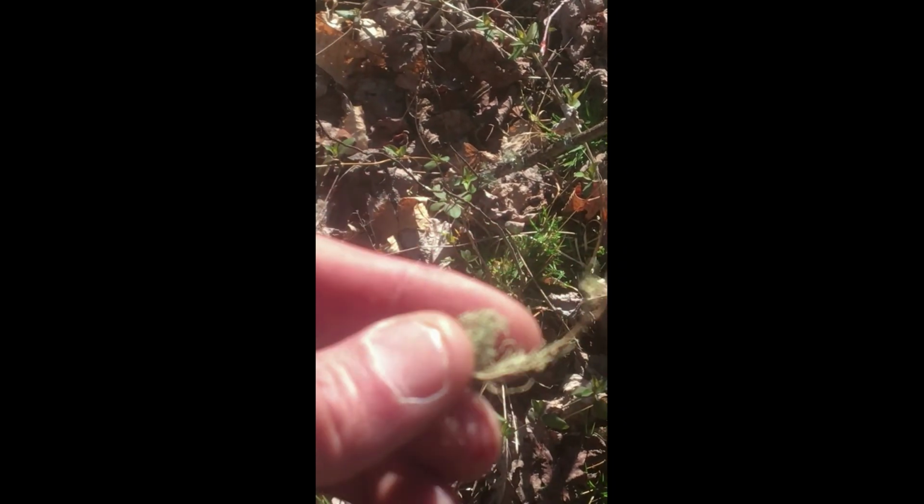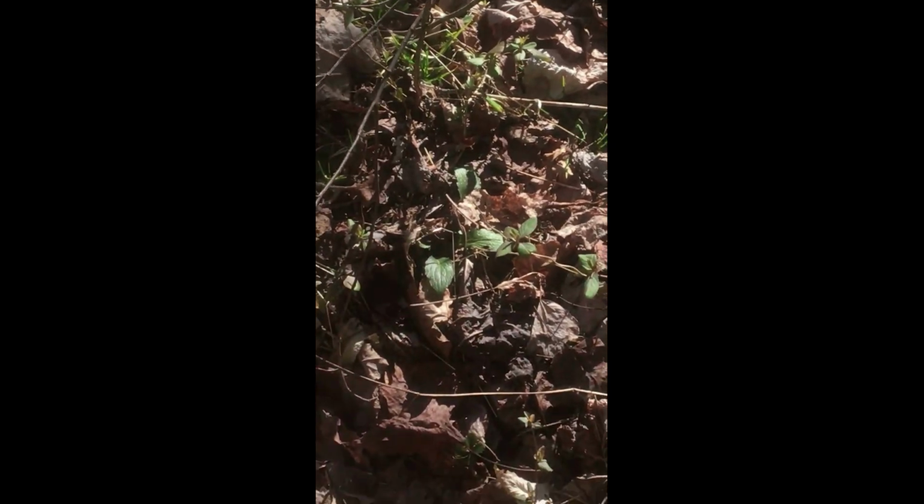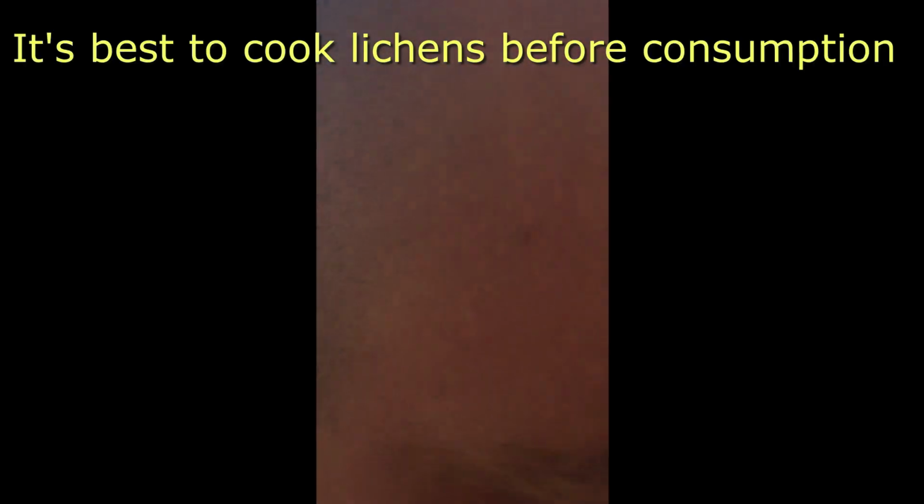Right, so one of the things is never pass up a resource. And Will found a lot of old man's beard. All right, he's dropping it down on me. Yeah, old man's beard, lots of medicinal uses. A pretty decent tinder for getting a fire started. It's a lichen, and most lichens are edible, believe it or not.